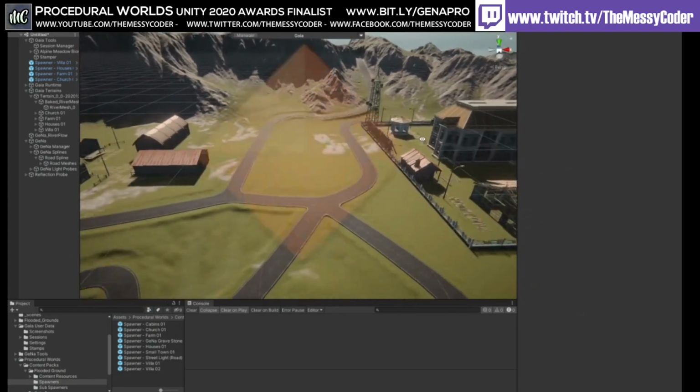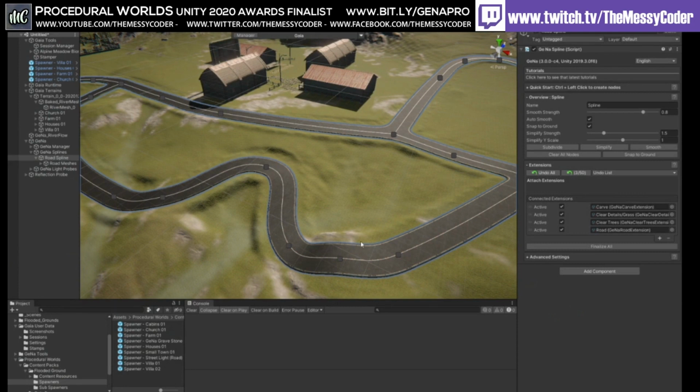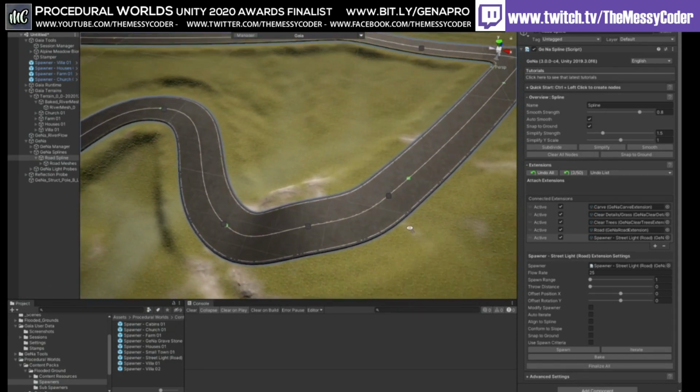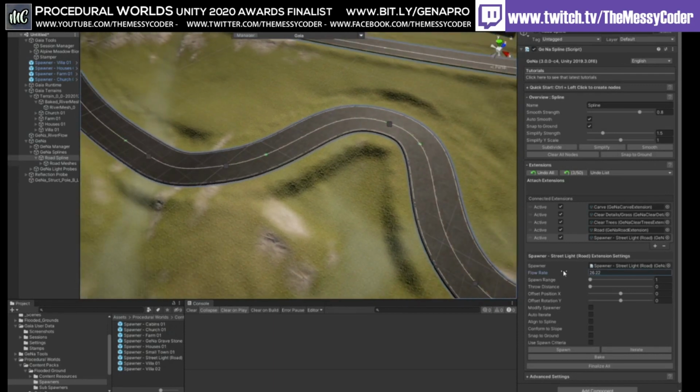So the next thing I want to do with my road, because wait, there's more, this is like the Ginsu thing, I want to add a street light. Now, what you'll see here is along our roads, there is a green dot. This is called our flow rate. So as I change this number, the flow rate changes. So I make those things closer and farther apart.